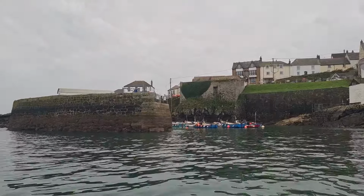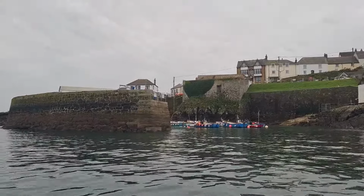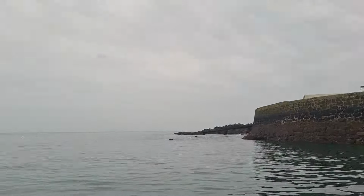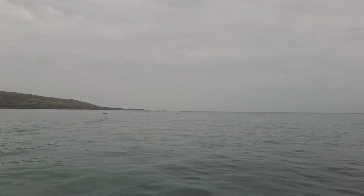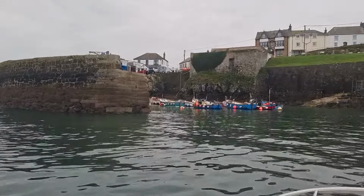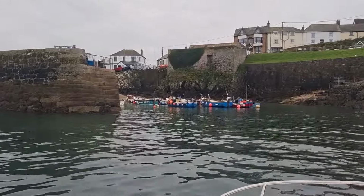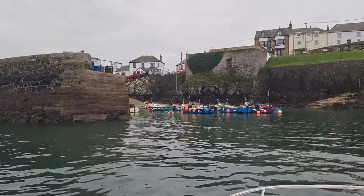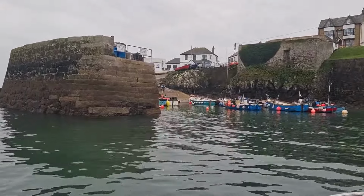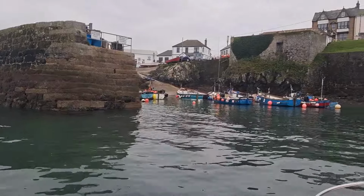Mainly full of commercial boats, as you can see. Are we going right in? We're sticking. I can't really go too far in because there's no... Right, there's not that far to go. No, there's the old slipway. Yeah, the slipway there that the fishing boats use.